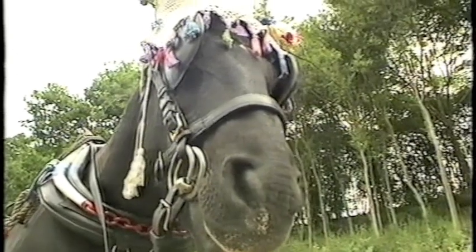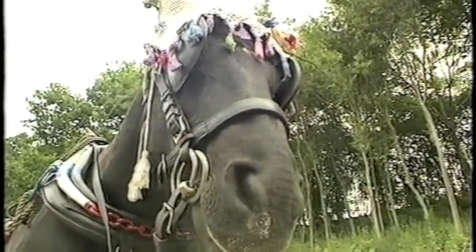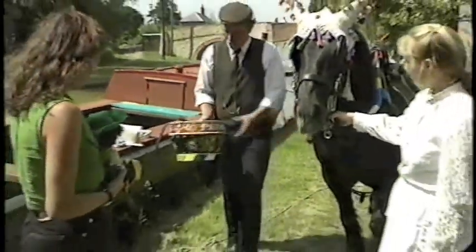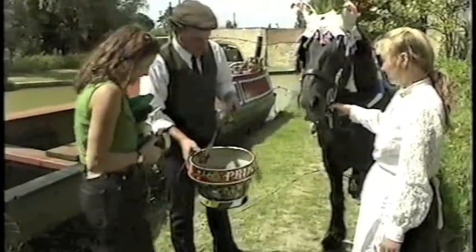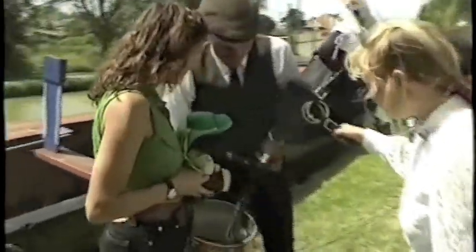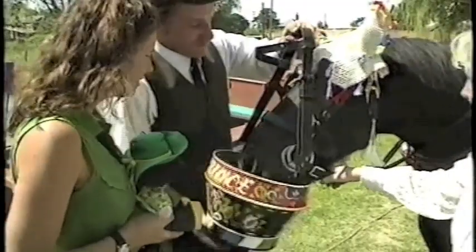When he stops at lunchtime, he'll need something to eat. And this is Prince's feed tin, has his name on it. It's his very own lunchbox then. Prince's lunch, hasn't he? Prince's lunch, Prince. He must be very hungry. He's worked very, very hard.